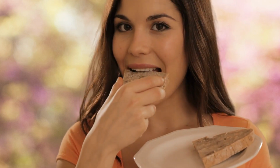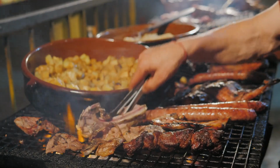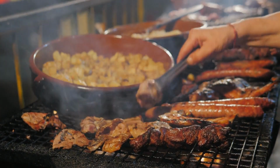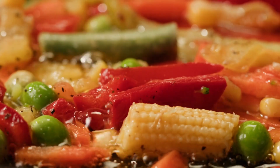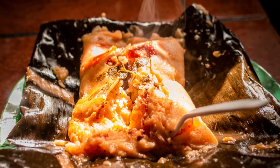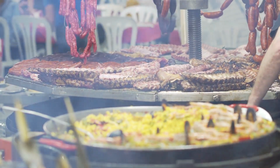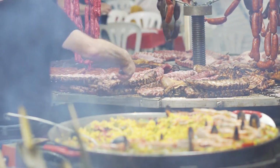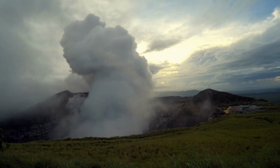A taste of Granada's culinary delights. No travel experience is complete without indulging in the local cuisine, and Granada has plenty to offer. We'll treat our taste buds to a variety of traditional Nicaraguan dishes, such as the mouth-watering vigorón, a flavorful combination of yuca, cabbage, and chicharrones. Don't miss the opportunity to try the delicious nacatamal, a traditional Nicaraguan tamale filled with savory delights. We'll also explore the vibrant street food scene, where we'll sample local treats like fried plantains and Nicaraguan-style tacos. Get ready for a culinary adventure like no other.